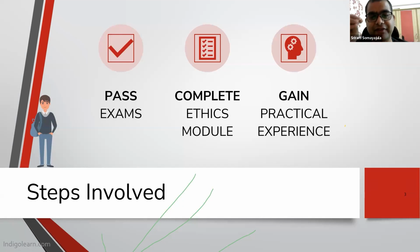And I'm clarifying again, CA articleship is considered, yes, it is considered as experience that is relevant for practical experience, that it can be considered for becoming an ACCA member, provided you also pass the exams of ACCA. Okay, let's move to the next slide.